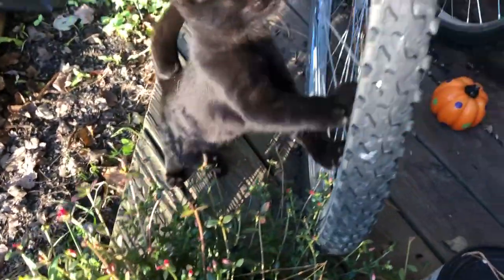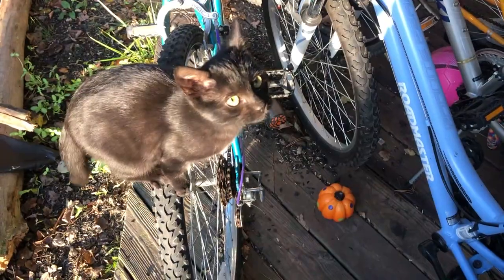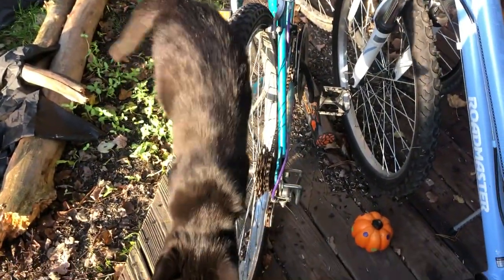There's the kitty cat. What do you want, kitty cat? Wow, climbed all the way up there. Wow, that's pretty good. Yep, she's a good climber.